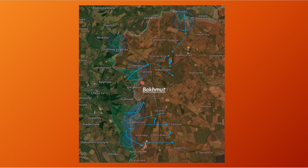Who knows, maybe morale is low and they're out of ammo, they're out of food, and they're willing to surrender, who knows. But generally speaking, assaulting buildings is going to be much, much harder than trying to fight your way through a couple of fields, unfortunately. So this fight around Bakhmut, it's not over, not by a long shot.